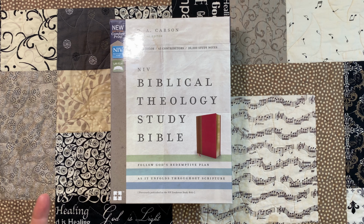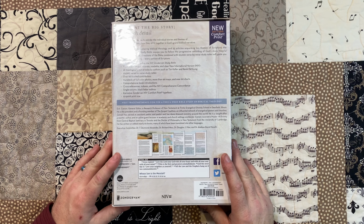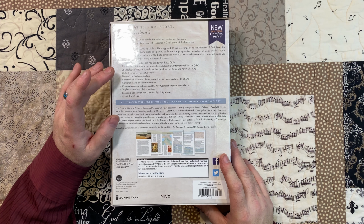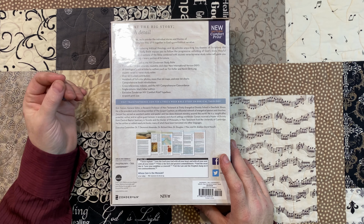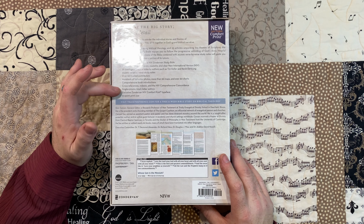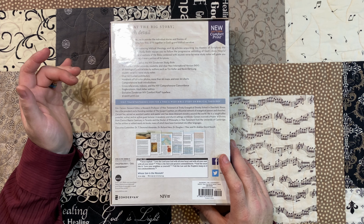So this is the NIV Biblical Theology Study Bible, as this was originally released as the NIV Zondervan Study Bible, but has actually had a revision. So it's the full text of the NIV. There's 28 theologically rich articles, 20,000 verse-by-verse study notes, over 60 contributors to it, hundreds of full-color photos interspersed throughout, comprehensive book introductions, cross-referencing, single-column black letter edition, Zondervan NIV Comfort Print typeface with a 9.1 font size.